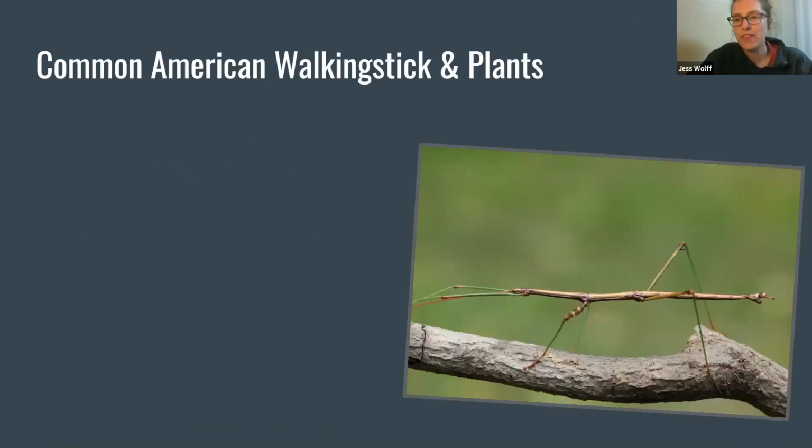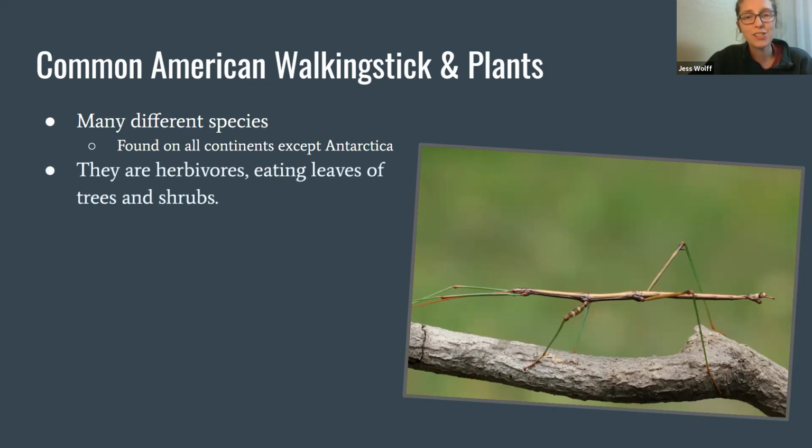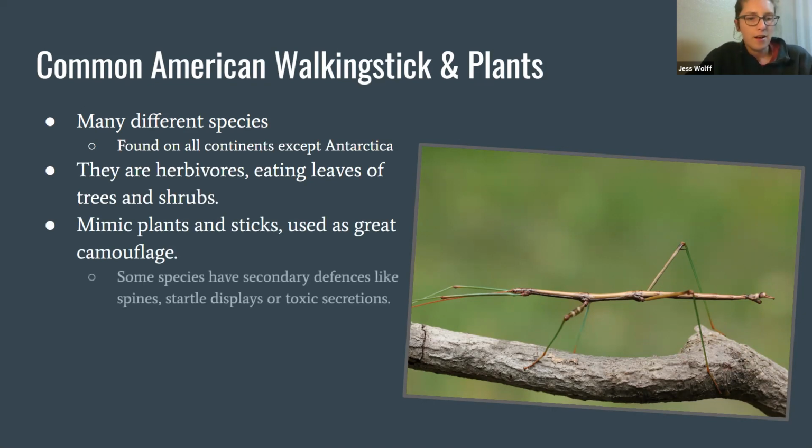Another cool one that mimics plants is the common American walking stick. There are lots of different types of walking sticks. They're found on all continents except for Antarctica, and they're actually herbivores. So they're eating lots of leaves of trees and shrubs. And they mimic plants and sticks, and this is super great camouflage for them. But some species also have secondary defenses like spines or startle displays, or even toxic secretions. But the common American walking stick just has that really good camouflage.